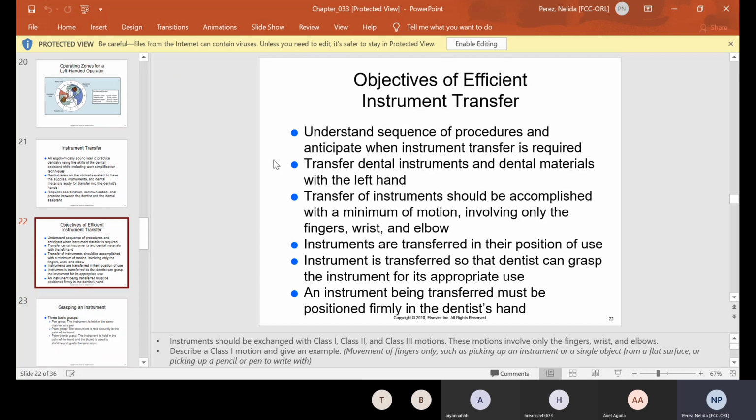Okay. Objectives of efficient instrument transfer. Understand sequence of procedures and anticipate when instrument transfer is required. Transfer dental instruments and dental materials with the left hand. Transfer instruments should be accomplished with a minimum of motion involving only the finger, wrist, and elbow. Instruments are transferred in their position of use. Instrument is transferred so the dentist can grab the instrument for its appropriate use. And an instrument being transferred must be positioned firmly in the dentist's hand.